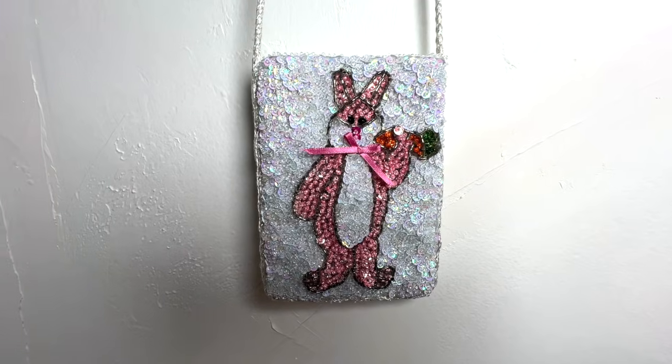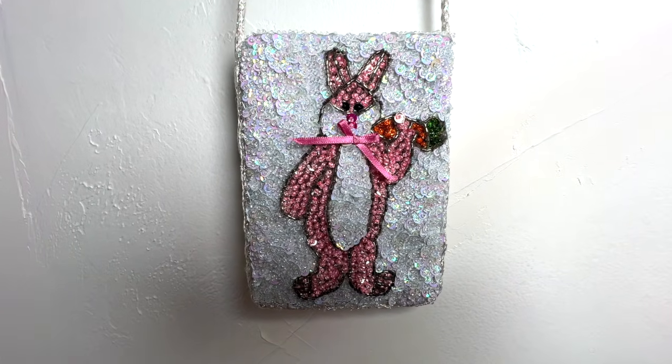Still has the tag on it. Love this bunny purse though. This is so cute, and it's not taking up a lot of space. This is not hurting anybody.